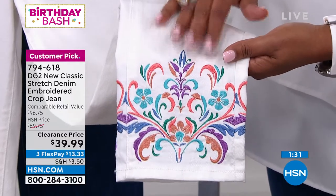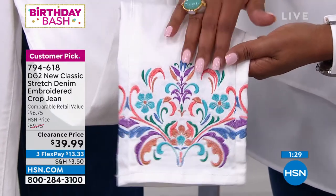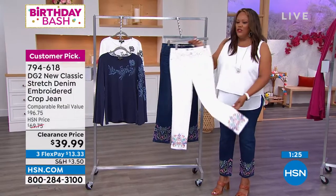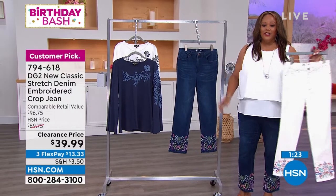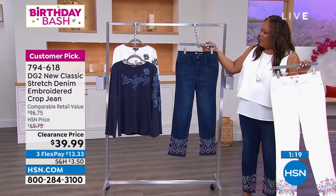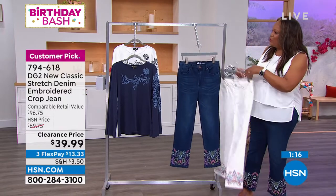When you're shopping, this is a huge customer pick. Get something special, unique, different that you won't see coming and going. So this is your white and go true to size. So I have it on in the indigo. I absolutely love it in the 18W. And if you get the indigo, come in closer to this embroidery.